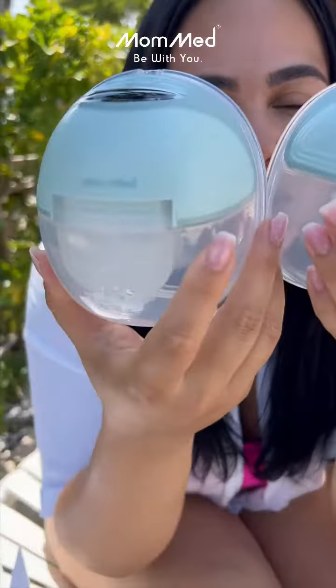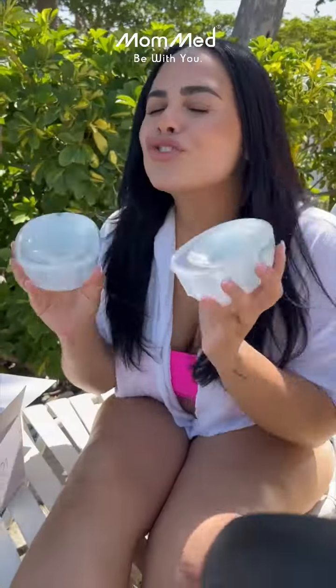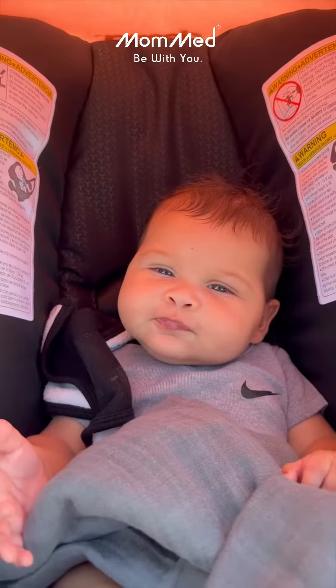Look at these beautiful, discreet shaped breast pump, guys. It is so compact, so, so perfect for on-the-go moms like me. Hi, baby. They even gave me these bags, guys. It doesn't get any more discreet than this.